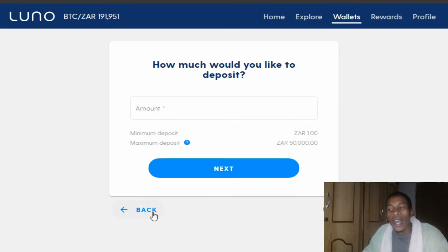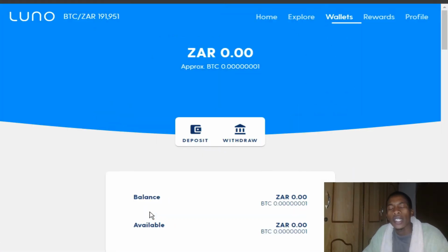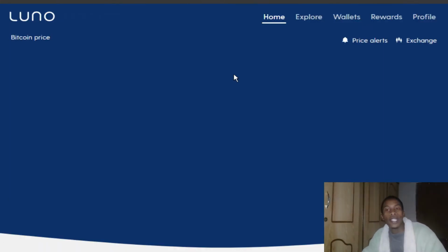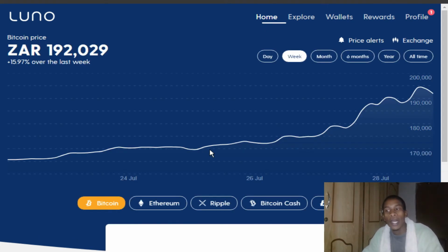A deposit normally reflects after 2 working days, if I'm not mistaken. Yes, all deposits reflect after 2 working days, so you just need to wait for 2 days. Sometimes it might reflect a little bit earlier, but normally it takes 2 working days for your deposit to actually reflect onto your Luno account.